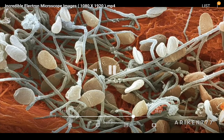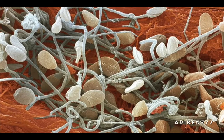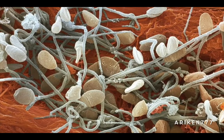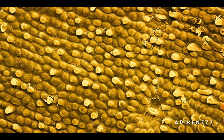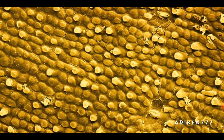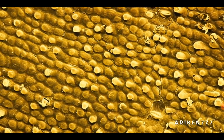This microscopic shot is of human sperm. I don't need to go too much into that, gentlemen. Yeah. That's interesting. All right. So. Next. Only two of you won the race. Great. What is it? A banana skin magnified 200 times. Yeah. Wow. I was going to have a corn.